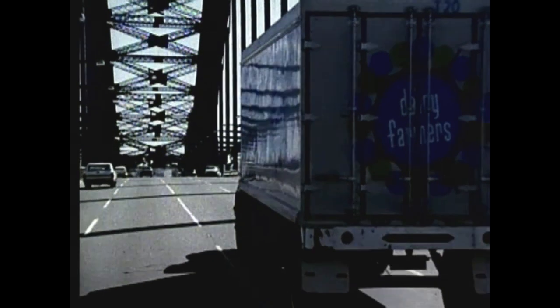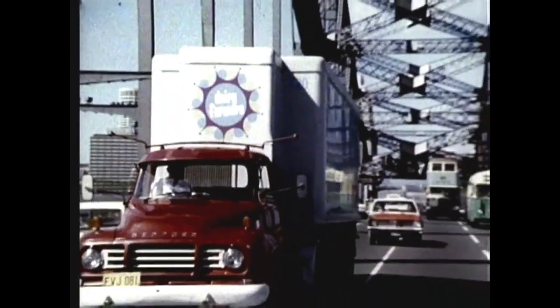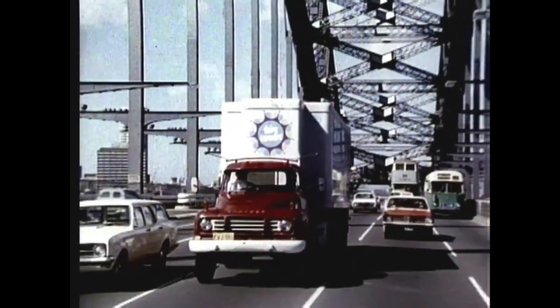There are quite a lot of different ways to give a truck hard work. One of them is continuous use in city traffic with heavy loads which cannot be held up, even for an hour or two. Like milk for the breakfast tables of Sydney.